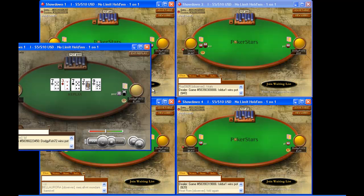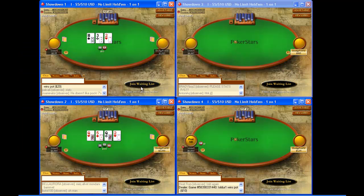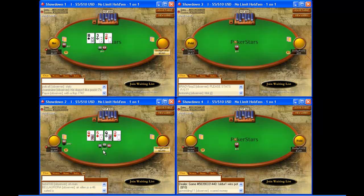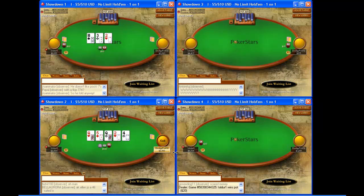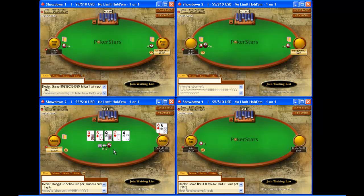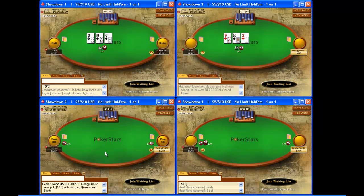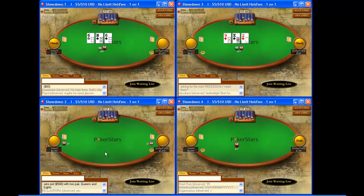What did Dodgy have? A flush? Jack? Don't know. We will probably never know. What's going on here? Isil pots it with queens on the flop. Gets called. He's got to have a queen. At least a 5. He's got 8s, that makes sense. Decent pot there.